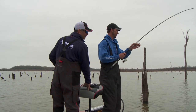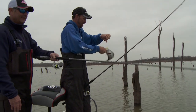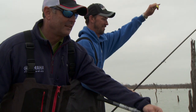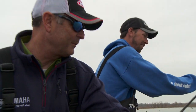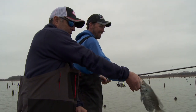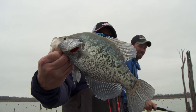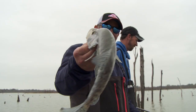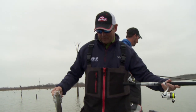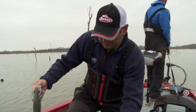Got him? That's a pretty one, Jeff. Nice fish. That's got the girlfriend colors on, doesn't it? Let's see if there's just one more there before we pass. Here, I'll put it up. Thank you. Yeah, when they start getting dark like that, when them white crappies start getting black like that, you bet. That's what I'm talking about right there. That's a pretty one there.